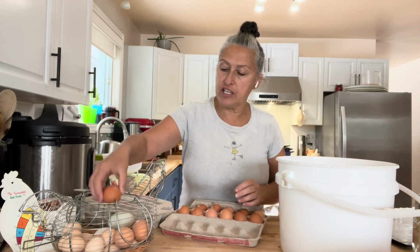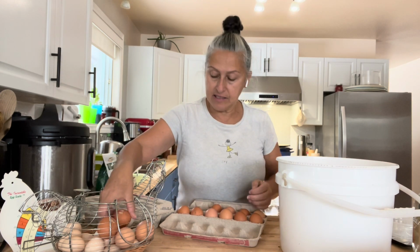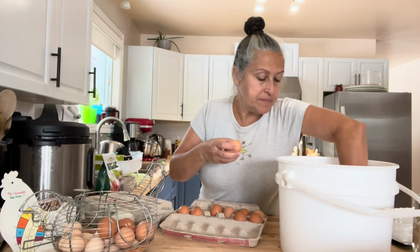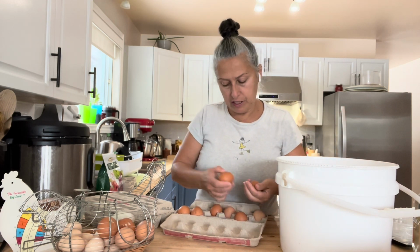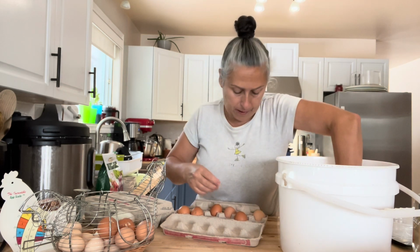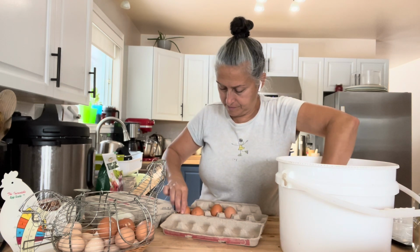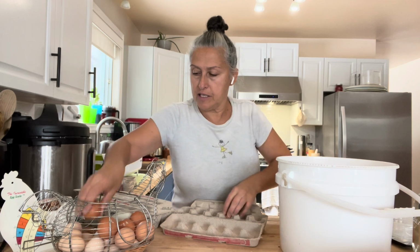This one's got a bit of shavings that won't come off. So that meant that the bloom was sticky, and when she laid, the bloom and the shavings stuck together. It's not an issue if they're not all clean, because obviously we can use those eggs now. These ones here all have a little bit of specks on them.